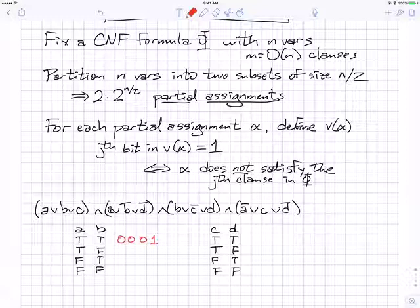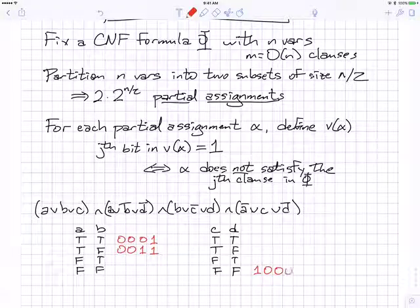Okay. For, let's say, A is true, B is false, I get yes, yes, I don't know, I don't know. So 0, 0, 1, 1. If I zoom ahead to C is false and D is false, I get the first clause I don't know, the second clause is true, the third clause is true, and the fourth clause is true.